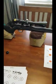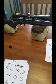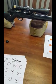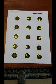Budget rifle, off bags, outside shooting range, not an indoor range, but an outside range. That's the accuracy I'm getting with Fiocchi 300s. Man, I'll take that any day of the week.